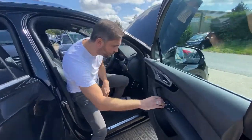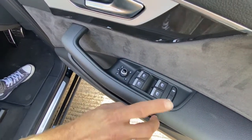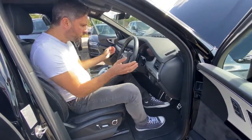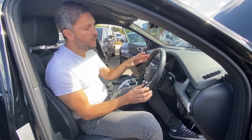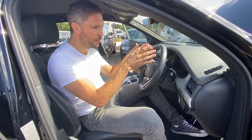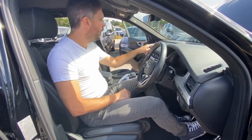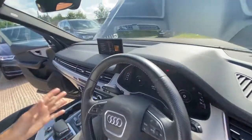On here you've got heated and electric folding mirrors. Also, if you've got children in the back, you can select these, and that stops the rear doors opening. Nice big chunky leather steering wheel. You've got the virtual cockpit on this, which shows everything you want it to. You can have it on with small speedos and a big map, or big speedos and have a map on this screen which pops up. What I will do is just show you the way this screen pops up, which is very nice indeed.